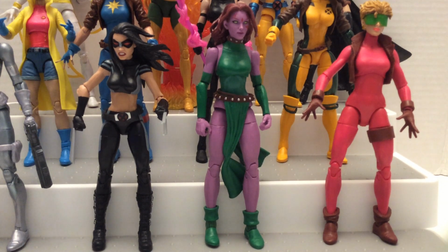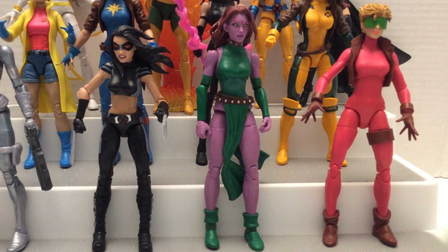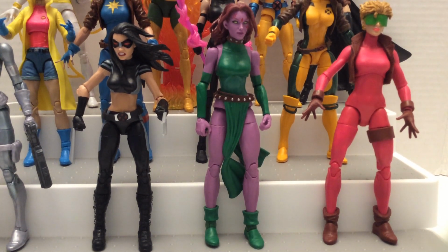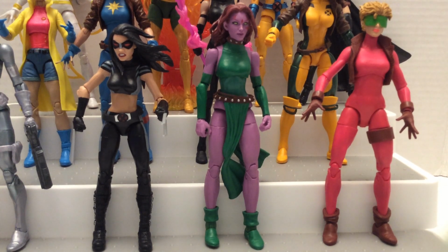There is an older version of her that dates back to the 90s in the 5-inch size done by Toy Biz, a company that doesn't exist anymore. But even that very first version from some 3-4 decades ago looked exactly the same as this one. So they were still trying to portray Blink the way she looked in the Age of Apocalypse storyline.